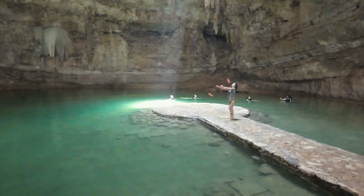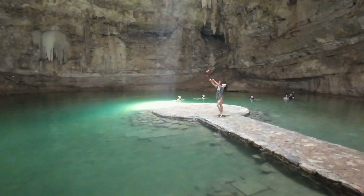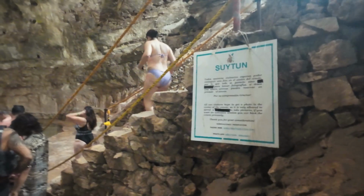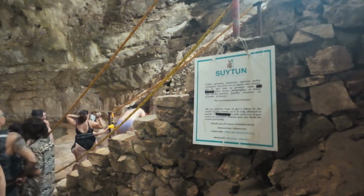And then Suytun is better if you want to take pretty pictures, especially when the circle is lit up around lunchtime. And you can just chill a little bit in the water. I think in both places you don't really spend more than an hour there, because at that point you're kind of done with jumping and swimming or chilling.